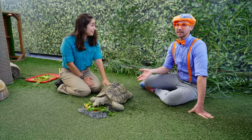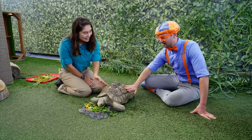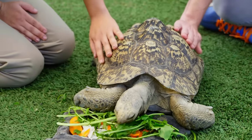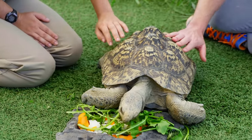And rocks are really hard. Is he also really hard? He is. You can actually touch him and feel it if you'd like. Wow, cool. Wow, he is very hard. That helps to protect all the other soft parts of his body, too. Oh, wow. Full of defensive mechanisms.